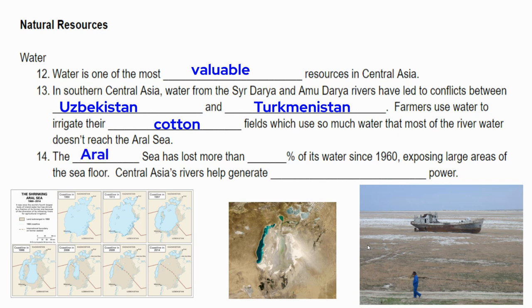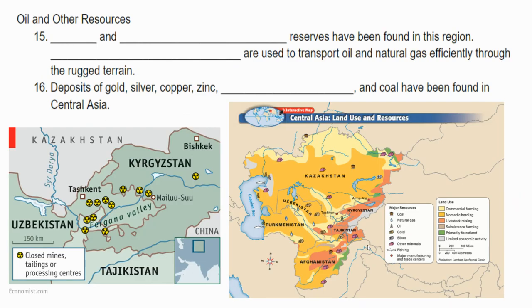The Aral Sea, for the most part, has lost more than 75% of its water since 1960. And unfortunately, it exposes a large area of the seafloor. Central Asia's rivers also help generate hydroelectricity. And so when those waters aren't reaching the power plants or reaching the areas where they're needed, we can have some big issues.